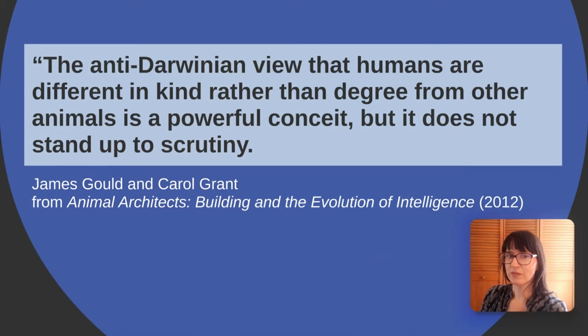The anti-Darwinian view that humans are different in kind rather than degree from other animals is a powerful conceit, but it does not stand up to scrutiny. James Gould and Carol Grant decry the uniqueness of human beings as standing above other species. And yet, we are unique in our ability to do harm on the planet and on other species.